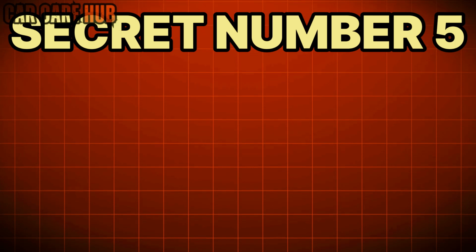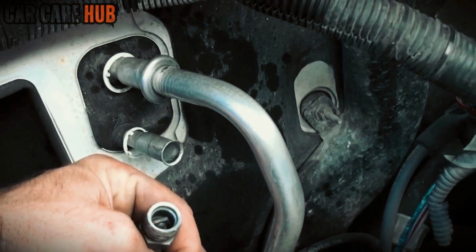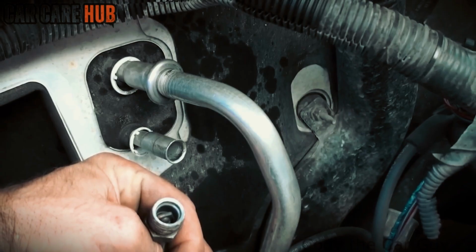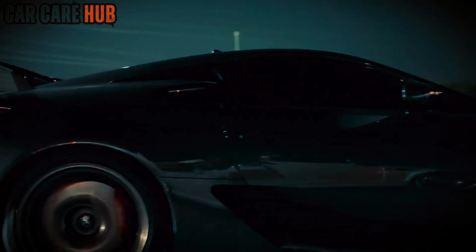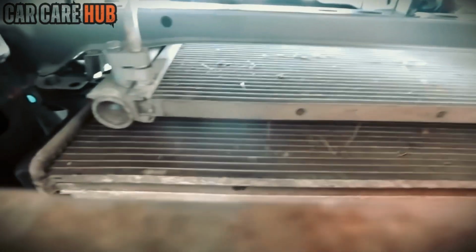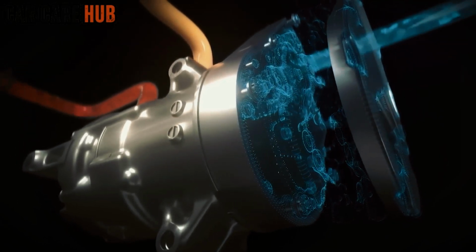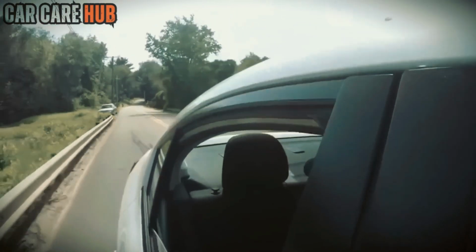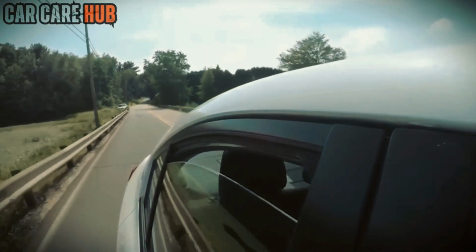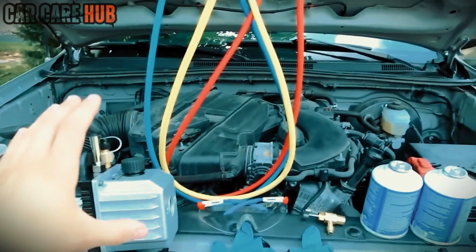Secret number 5, insulate or replace worn AC lines. This is pro level. Most DIYers miss it. Those rubber or metal lines under the hood carry super cold refrigerant. Over years, especially 8+ years old, insulation cracks, rubber dries, or they get heat soaked from the engine bay. Uninsulated, refrigerant warms up before the evaporator, less cold advance. Cracked, tiny leaks drop pressure slowly.